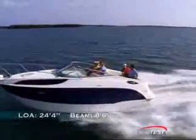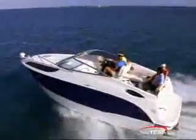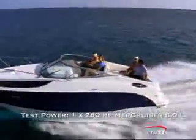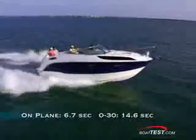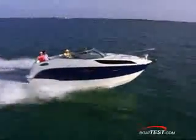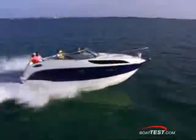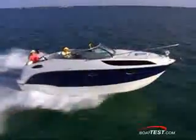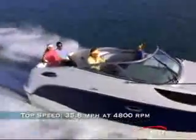This new model measures 24 feet 4 inches length overall with a beam of 8 feet 6 inches. She weighs about 3,973 pounds with the standard 260 horsepower 5-liter MPI MerCruiser with Bravo 3 stern drive. Her fuel capacity is 70 gallons and her freshwater capacity measures 20 gallons. I tested the new 245 cruiser with a light load of only 2 people and 3/4 tank of fuel. She was up on plane in 6.7 seconds, keeping the horizon in view with only 12 degrees of bow rise. She had a 0 to 30 mile per hour time of 14.6 seconds. The 245 had a comfortable cruise speed of 24.1 miles per hour at 3,500 RPM for a 90% tank range of 140 miles. I found she could reach a top speed of 35.8 miles per hour at 4,800 RPM.